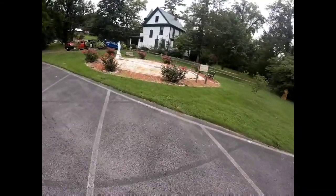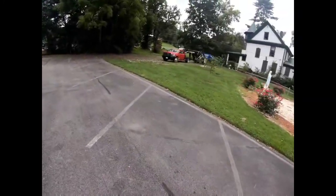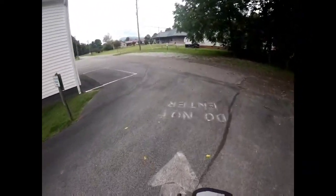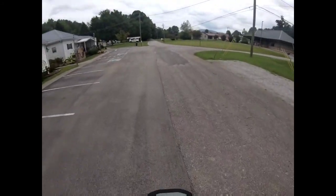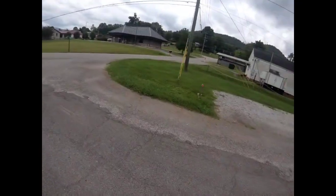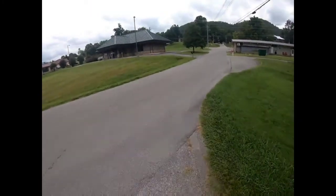The Rosary Garden. I have no idea about the Catholic faith at all, so I don't really know what that's about, but it's pretty anyway. And the people that go here are really friendly. I rode down here when their services were just ending, and they'll sit and talk to you, tell you anything about the neighborhood, the area you want to know. Super friendly people.